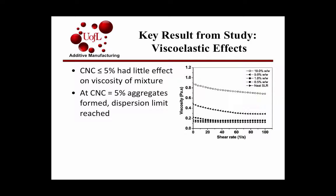So this is the graph of the viscosity versus the shear rate with respect to the percent crystal by weight. And you can see that at 0.5 and 1%, didn't really have much effect on the viscosity of the resin, but at 5 and 10% it had a bit more. And up to 0.9 Pascal seconds is still kind of typical for nanofillers.